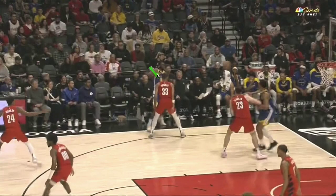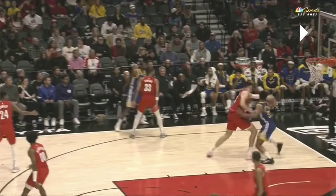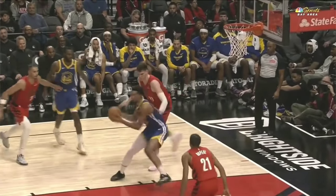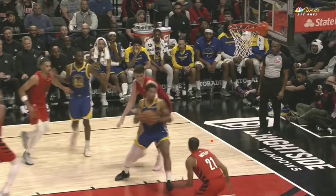This play, Wiggins tries to feed Trayce for what looks like the beginning of a split cut, but this ball just goes awry. Clingen almost steals it. There's all kinds of shuffling, and Trayce, with his fast hands, comes up with it, and Rayan Rupert, to his credit, he does kind of try to contest this, which makes it look so much cooler. That means it is time for an instant celebration audit.